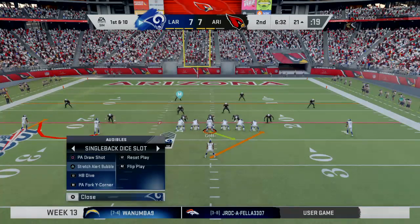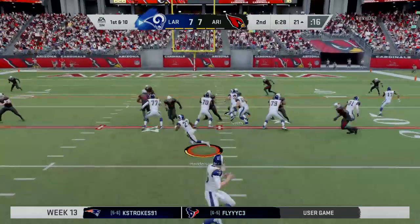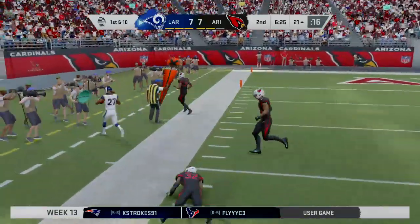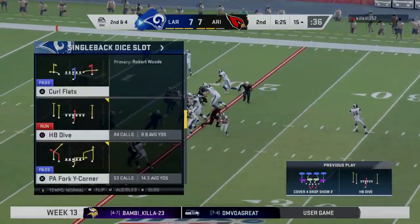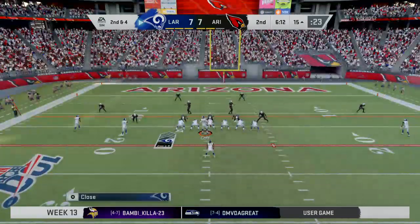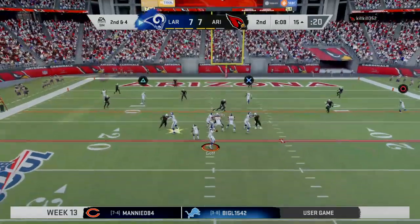Check it back. On 1st down, Henderson. Shedding the tackle. It's a 6-yard gain on the ground, and that'll make it 2nd and 4. That's a strong pickup right there on 1st down. And as this drive goes on, we're seeing an offensive line and running game imposing its will.